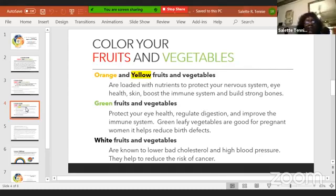So your green fruits and vegetables, you can have broccoli, spinach, zucchini, kiwi, lime, even avocado. They help protect your eye health, regulate digestion, and improve your immune system. Green leafy vegetables are good for pregnant women and they help reduce birth defects.